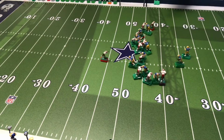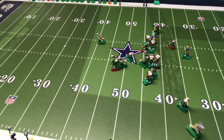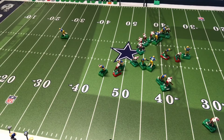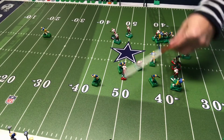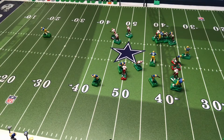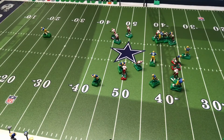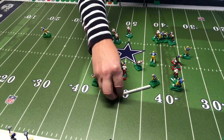The quarterback is back to pass again. Here comes the looper. The looper's going to miss, it looks like. Let it go. And he's got number 33 just in time. It's a white stick. Dorsett going for the white stick on third and 10.